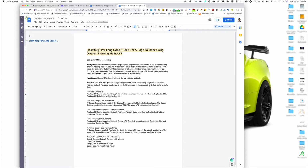I think this is a 2017, 2018 test, and it's certainly one that needs to be looked at again. But here are some different methods that were used to index. One was Linklicious. I remember that service. I wasn't a fan of it, but I remember it. The old Google Doc, your link in a Google Doc method, the Search Console fetch and render.